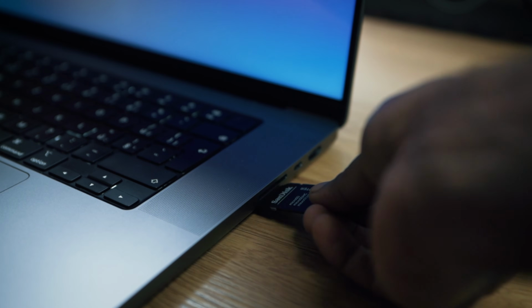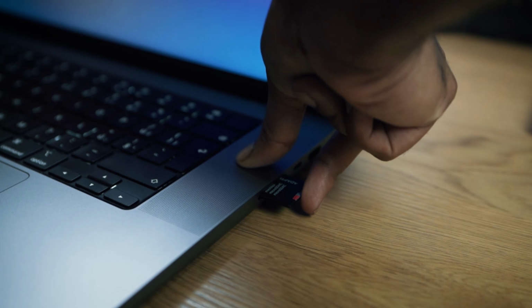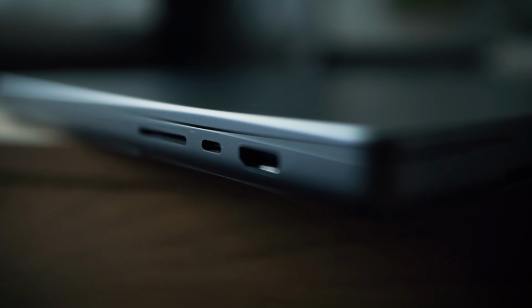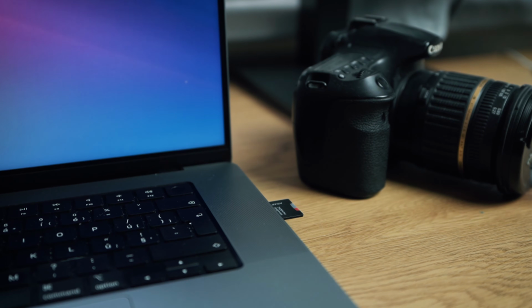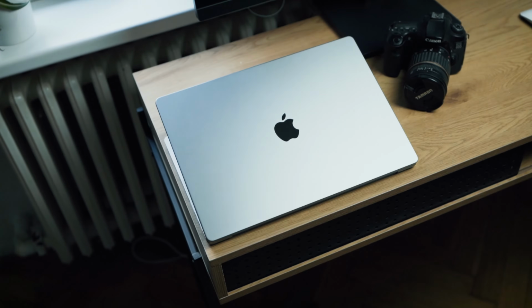I'm so glad they brought the ports back. For me, it's mainly the SD card reader. I have not used the dongles that I got for my previous Intel Mac since I got this one because most of the ports that I need are already in there. It has the HDMI port, SD card reader, and the audio jack. I don't know who uses the audio jack these days. Most of the headphones are wireless, but hey, it's there.